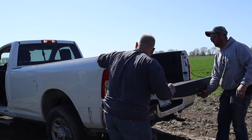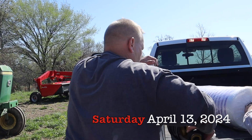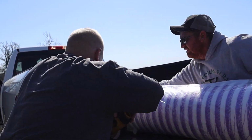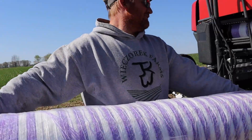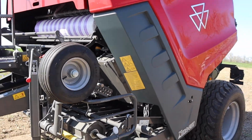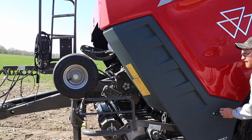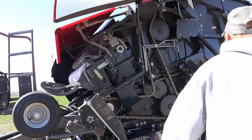The original plan was to go over the net wrap system and everything with everybody. How do you feel about net wrap? Well, it's back. It's back. I kind of like that the doors are like how the big square is though. Yeah, that's convenient.